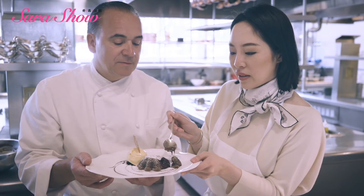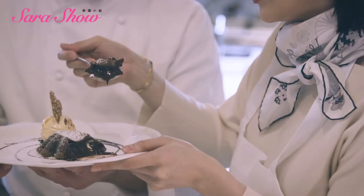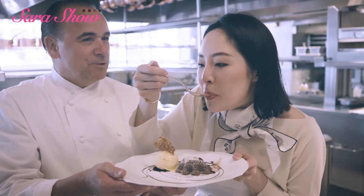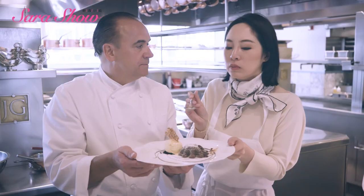And then do we get a bit of ice cream? A little ice cream. Oh my God, it's so big. I'm gonna spit it in my mouth. Okay, guys. All right. So the contrast of hot, cold, oozing. Very aphrodisiacal. It is. C'est bon. Surprising.